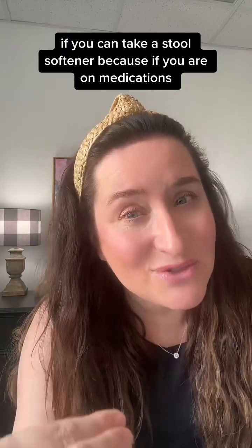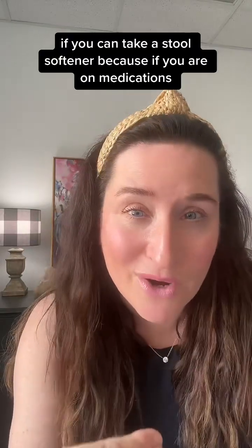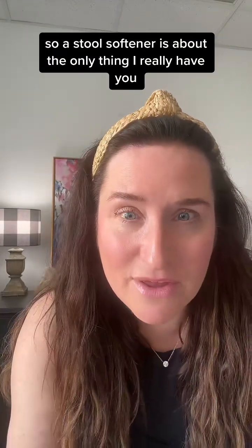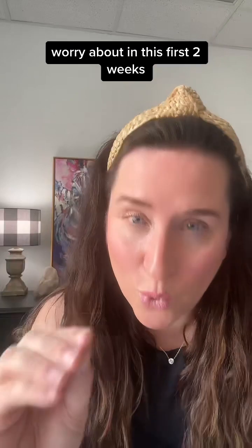If you can, take a stool softener, because if you are on medications, you will get constipated. So a stool softener is about the only thing I really have you worry about in this first 2 weeks.